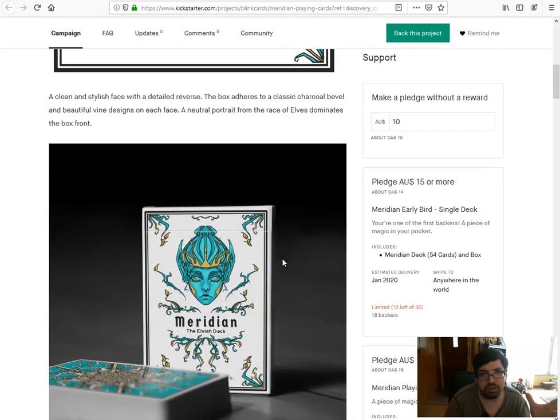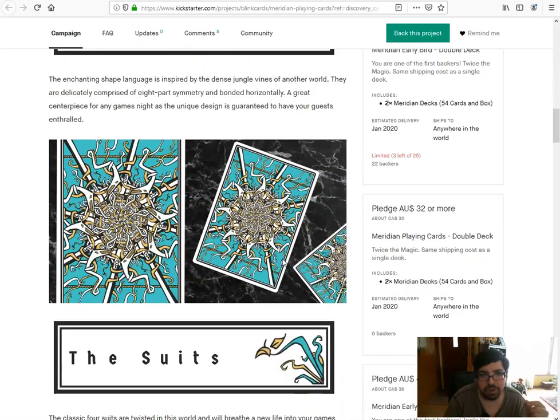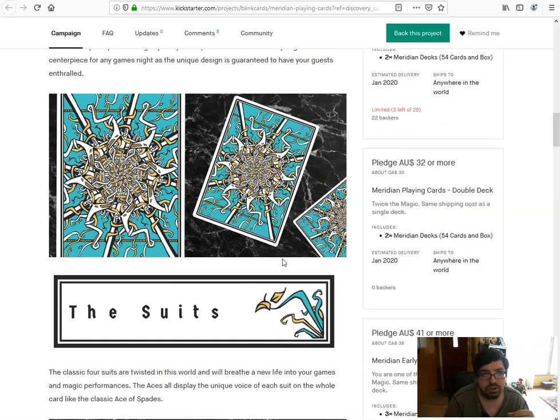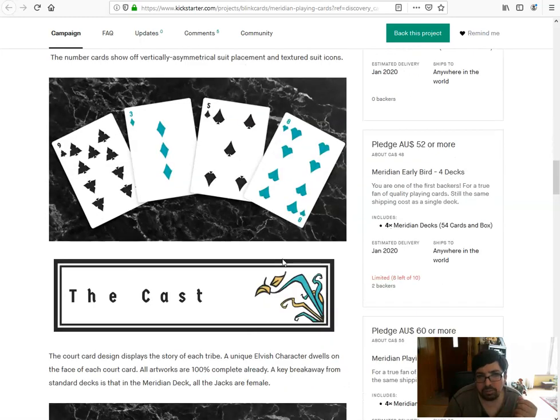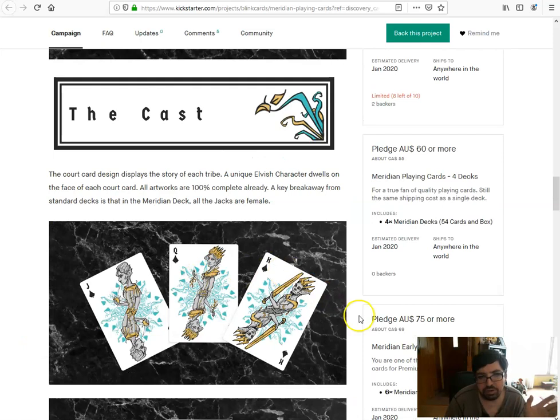Nice aqua blue colors. The back design is pretty interesting. Jungle vines of another world, and this symmetry and whatnot. Interesting custom pips for the suits, and you got the blue colors again for hearts and diamonds. I don't mind that. They're pretty nice overall. Not my favorite style of pips, but they're not far from the worst.